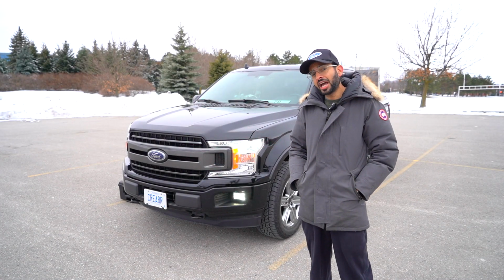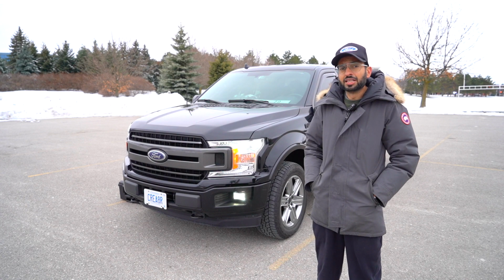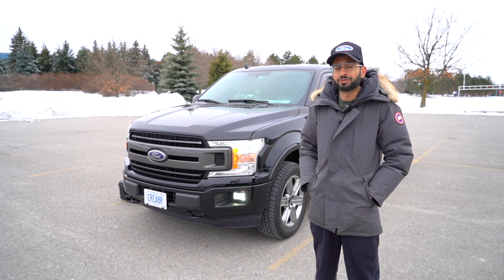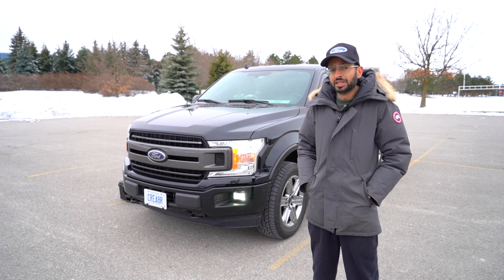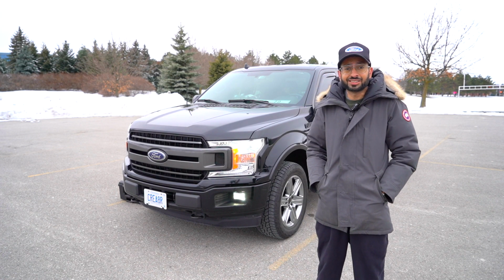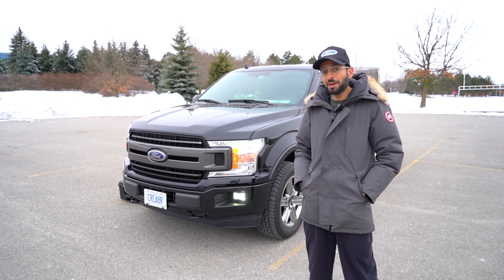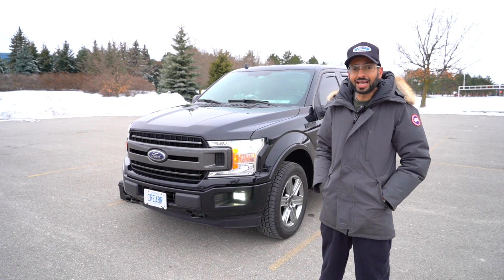All right, guys, and that is it. That is what I wanted to show you guys today, the practicality of this Ford F-150 for family use. You don't need to get a minivan, all right? You don't need to get like an SUV. You are good in a Ford F-150. There's ample room and everyone's happy.